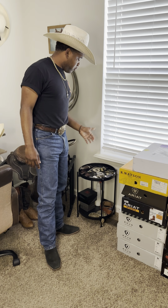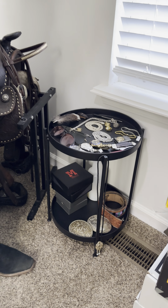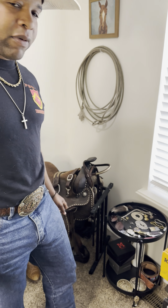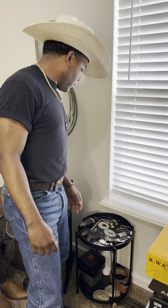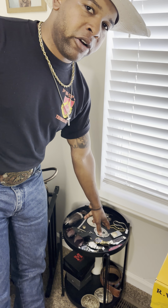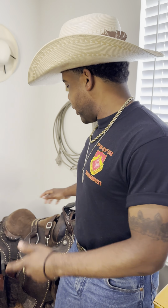Over here, we keep all the jewelry. I really don't wear most of this stuff. Buckles at the bottom. Keep some starch at the bottom so we can starch up the jeans and stuff while we're in the office. Yeah, just extra chains, rings. Keep all my knives here. That's about it. Over here is a saddle.